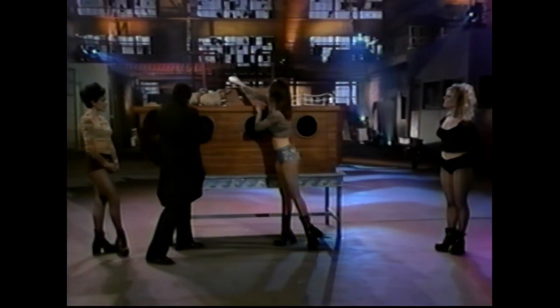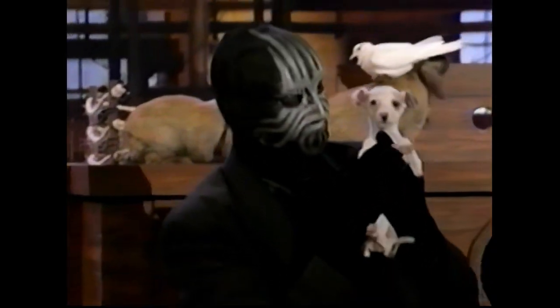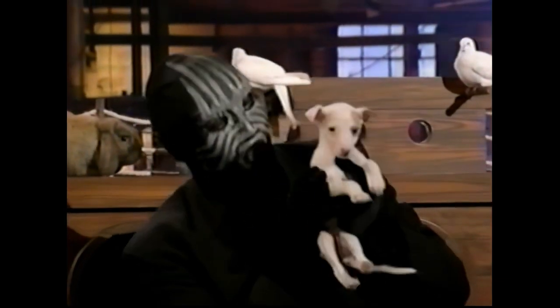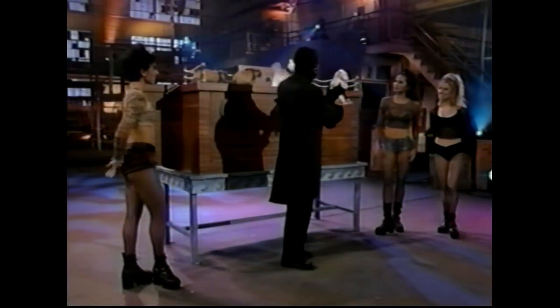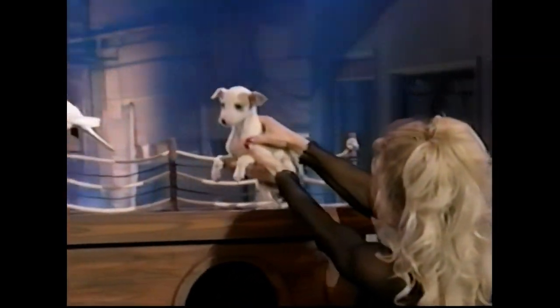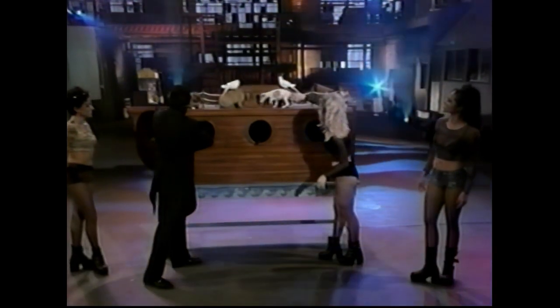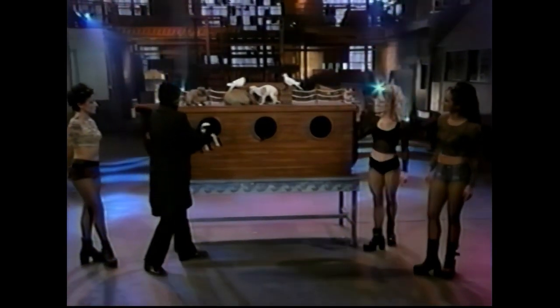Now he reaches into the third porthole. Unbelievable. A tiny little puppy. Pretty cute, huh? Could there be another puppy inside? Of course.